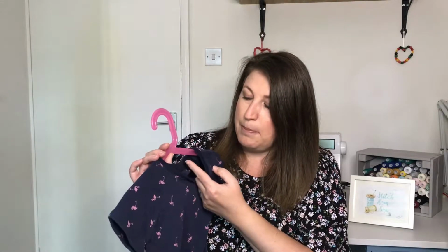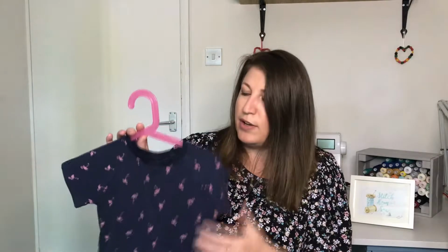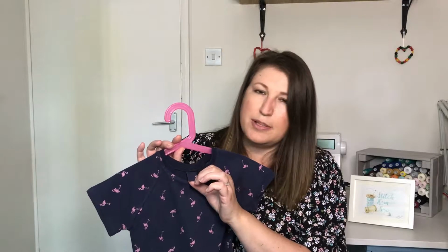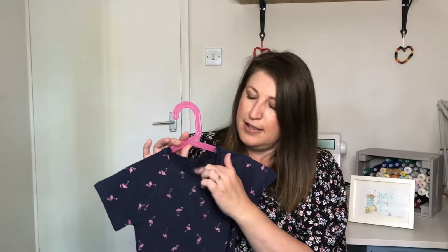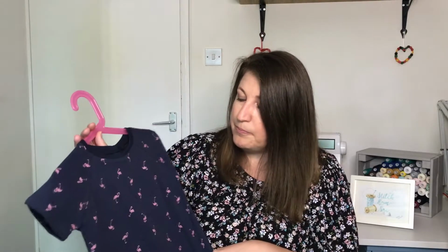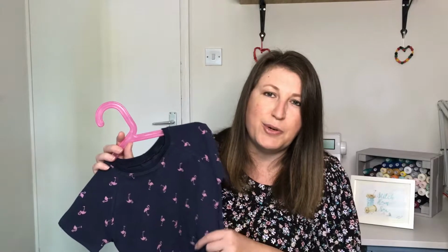I've just used black overlocker thread because that's what I had on my overlocker, and I didn't want to have to change it, but I think for navy that works out okay. And I've just made a little label, so my son knows the back, which I've made out of the fabric that the t-shirt is made from. So it's a super simple, super quick make, and one that I'll be entering into the competition.